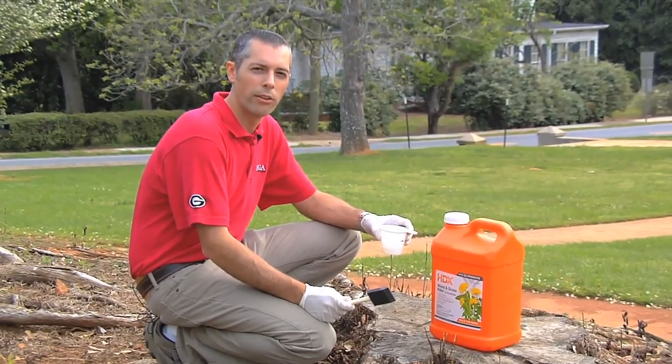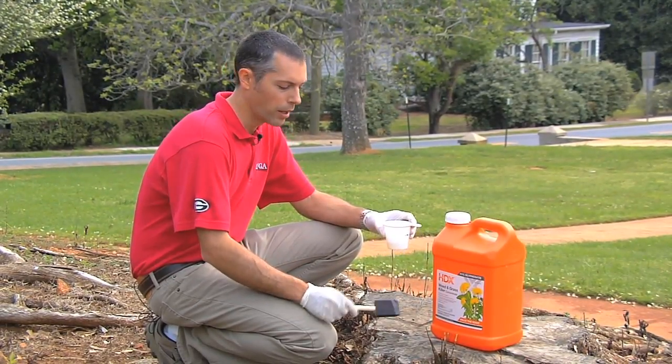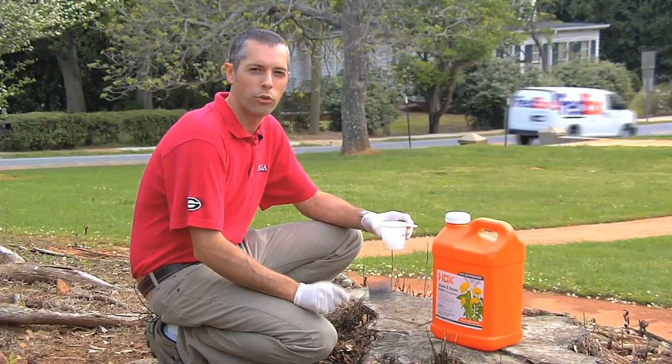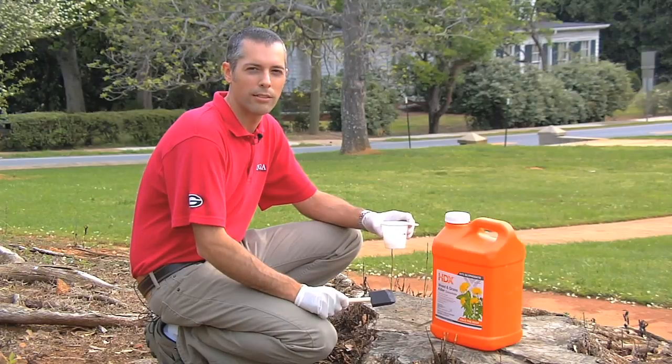If you do have a very aggressive root system, sometimes you need to come back and spot spray those sprouts that come up later. One very important thing to remember is to treat the stump while it's still green. As soon as you cut it down, the quicker you can treat that stump, the better.